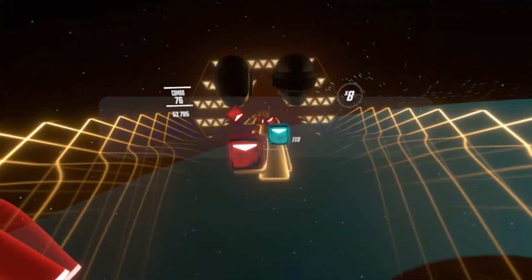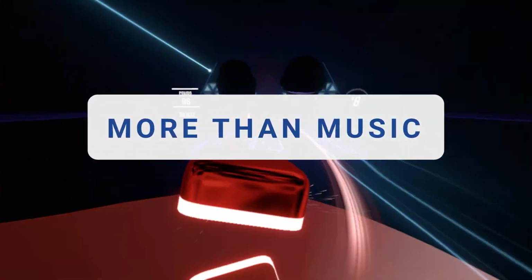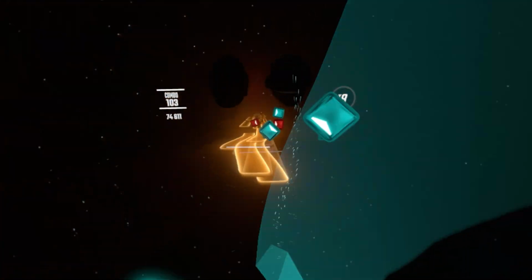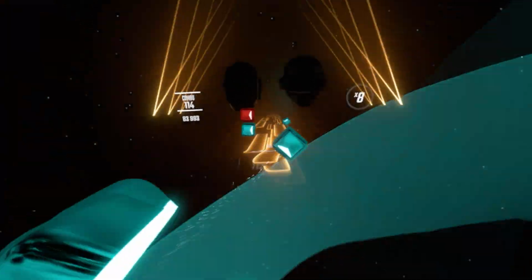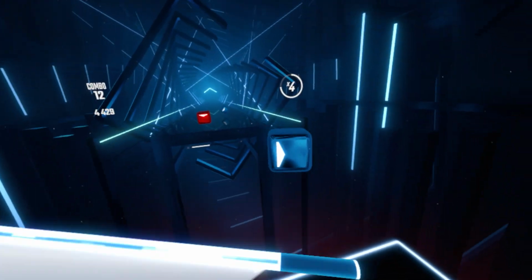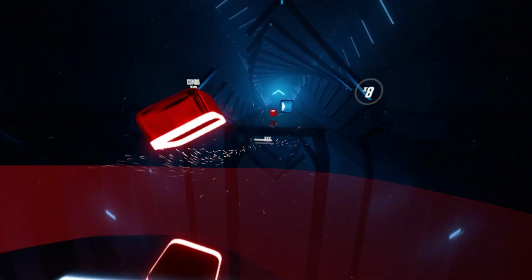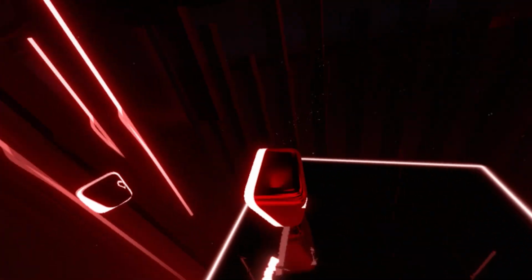Beat Saber has music. And it has rhythm, yes. But the defining characteristic of a rhythm game is not just music, but also a scoring system that's based on timing. The better your timing, the higher your score. Now here's the part that most people don't actually realize. Beat Saber doesn't have any timing component to its scoring system.